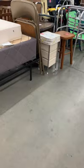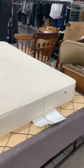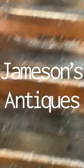That little changing pad thing was so cute. It was totally from the 70s. And I think it was for a baby doll. I was gonna go open it, but I didn't. And then no spectacular furniture. Still nothing in the cart.